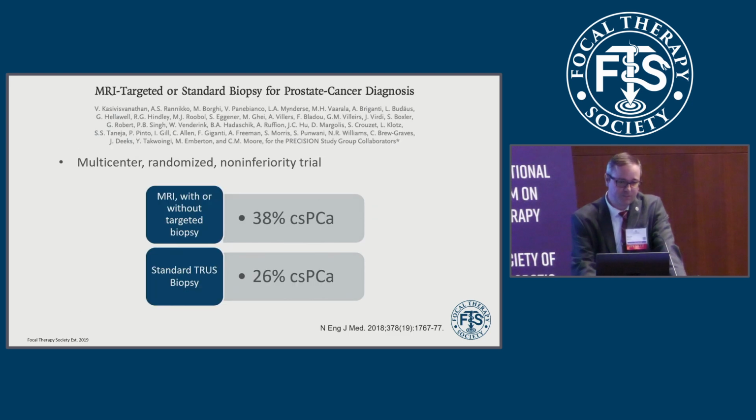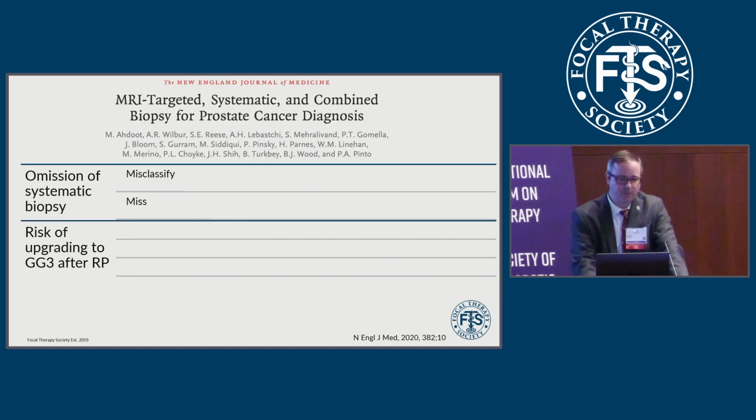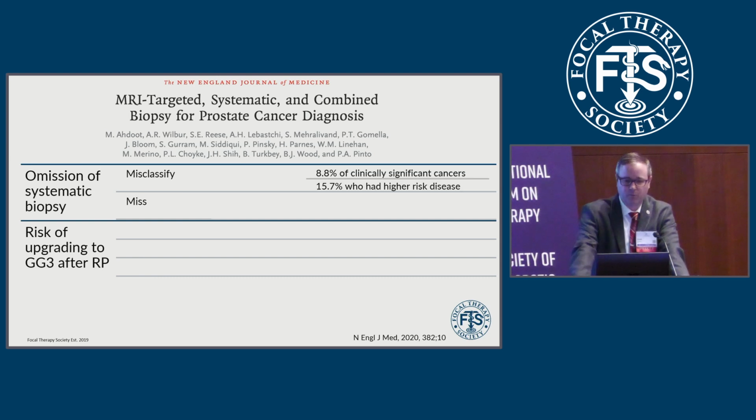We know from the Precision trial that MRI-targeted biopsy had better clinically significant cancer detection compared to standard TRUS alone, and importantly, reduced the likelihood of diagnosis of insignificant prostate cancer. But what are the downsides of leaving out a systematic biopsy? Well, work done at the NIH looked at this, and they looked at omission of systematic biopsy and found that it could misclassify almost 9% of those with clinically significant cancers, and misclassify almost 16% that had higher risk disease.